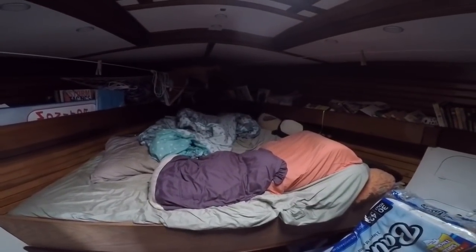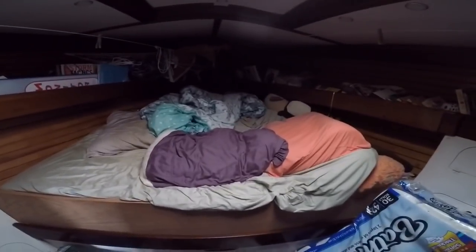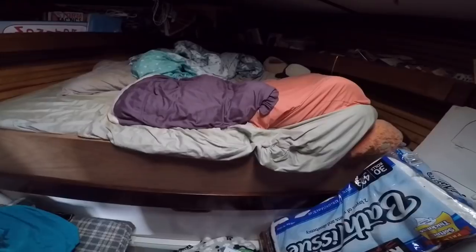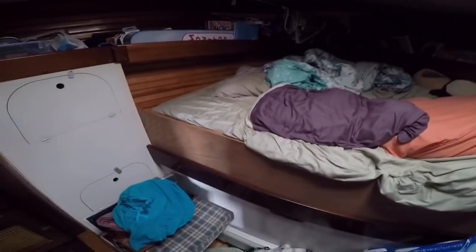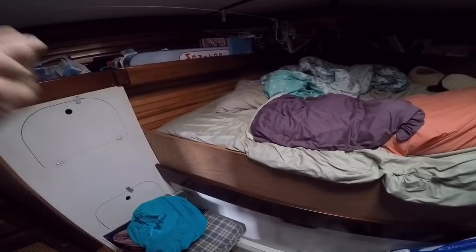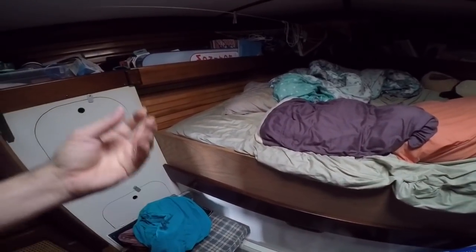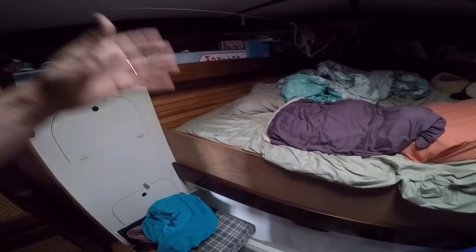So that's one of our projects today, is to get this put back to normal, get the salty things rinsed out. And then the salt water would also come down and fall into these cushions, which are still a little damp. And the problem with salt water is even if the water dries and evaporates out, the salt crystals remain. And the salt crystals attract water, so it stays damp.